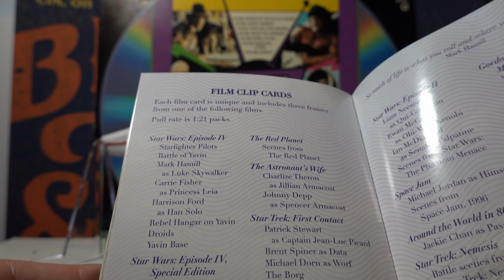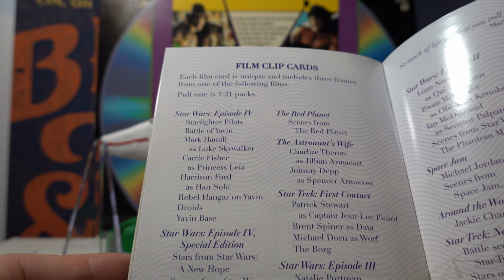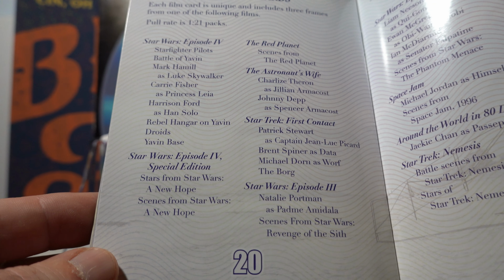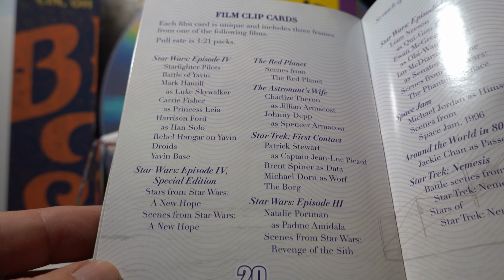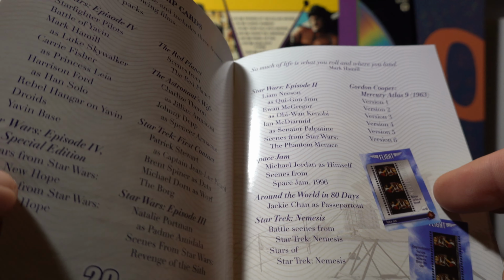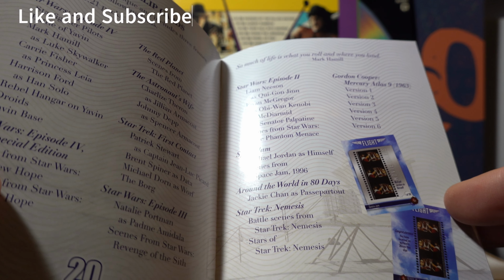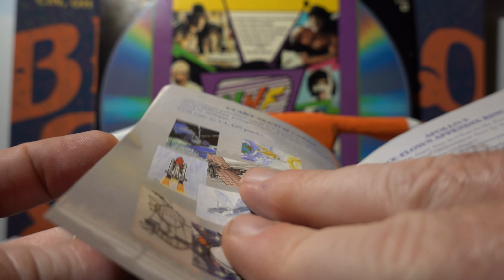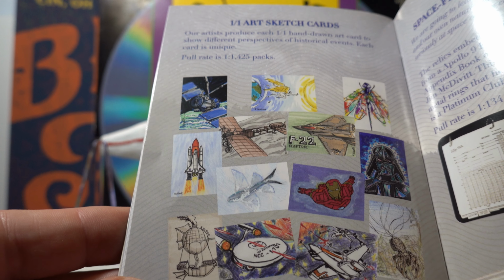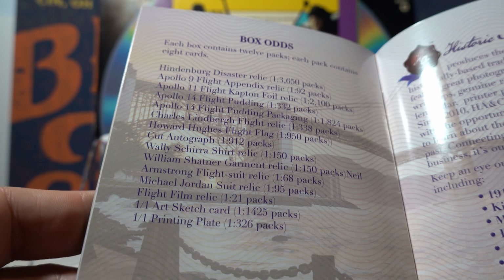And you have film clips. So, film clips from the movies of Star Wars Episode 4, The Red Planet, The Astronaut's Wife, Star Trek First Contact, Patrick Stewart, Brent Spiner, Star Wars Episode 3, Star Wars Episode 2, Space Jam, Around the World in 80 Days, Star Trek Nemesis, Gordon Cooper, Mercury Atlas 9 from 1963, and some one-of-one art sketch cards. Apollo 9 Space Flown Appendix Ring Relics. And it gives you the box odds as well.